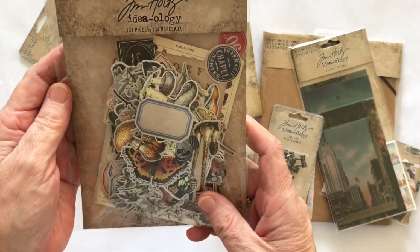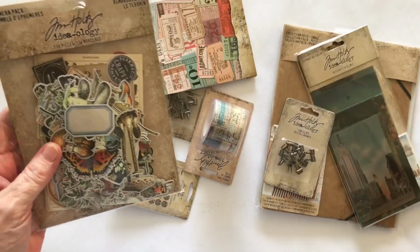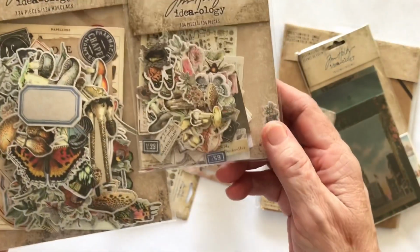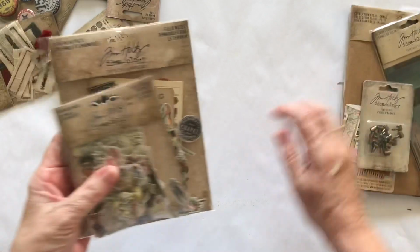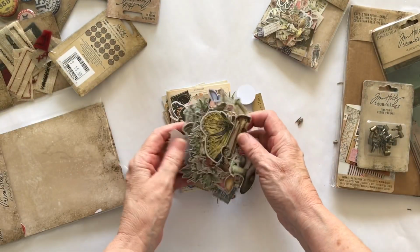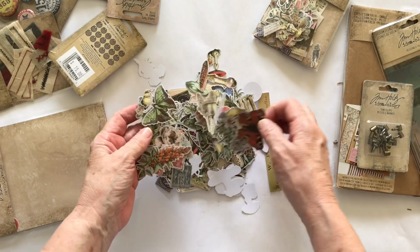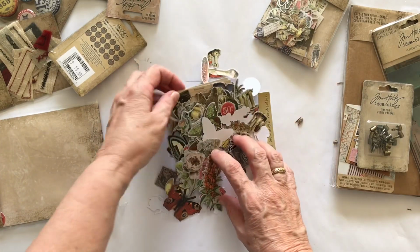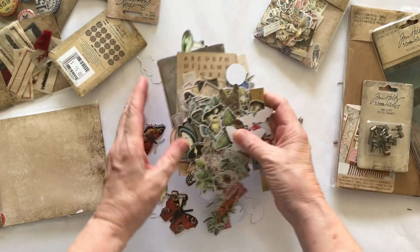These are called an ephemera pack, and it's called Field Notes, and I think here somewhere I've got a Field Notes snippets as well. So we'll have a quick look at these and see what's in them. Oh wow, there's lots of goodies in here. 134 pieces. Look at all these beautiful butterflies and botanicals. Oh, how gorgeous are they? Look at these. Just amazing.